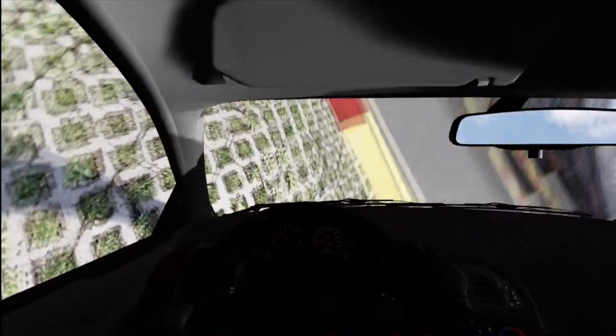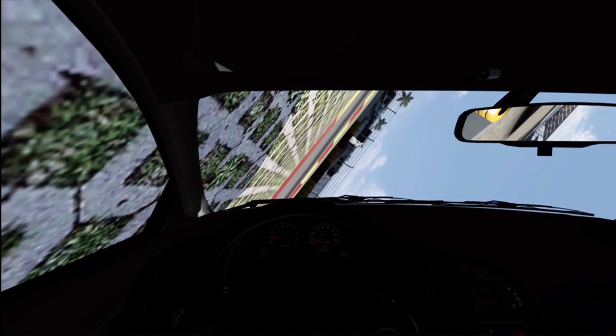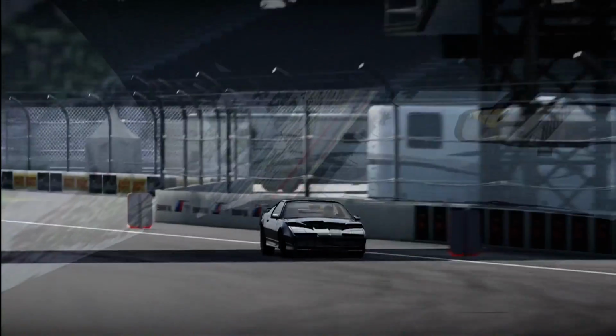I thought this car would be a lot simpler to roll than it was, but there we go, and now it's on its side. Yeah, that was a pretty damn spectacular roll there from the Mitsubishi, but there we go. That is the first car rolled today.